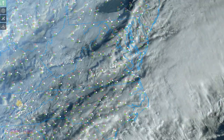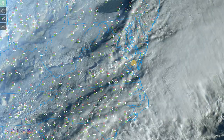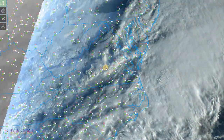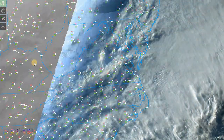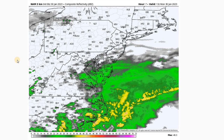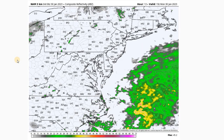If we take a look at the current visible satellite, we see plenty of cloud material in the area. Expecting that to stick around for a little while, and as we get into the afternoon and the late afternoon and into the evening, could see it break up a bit before we see some more clouds building back in ahead of another front that will be moving through. But otherwise, you can see light variable winds across the area with temperatures in the low, climbing into the mid-40s. Looking at the short-term high-resolution model as we go throughout the day today, again, seeing those showers start to push off, then we'll see things dry out.